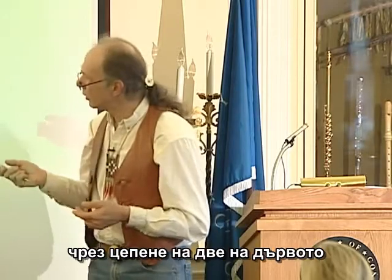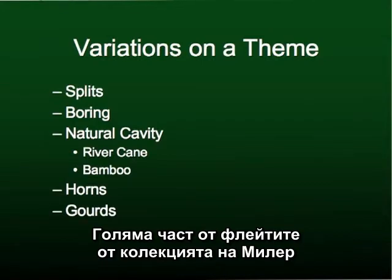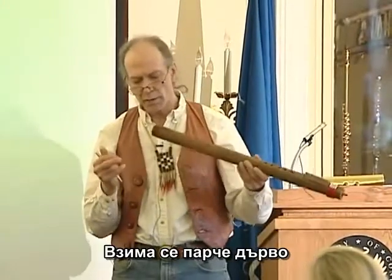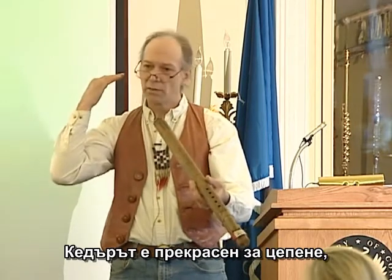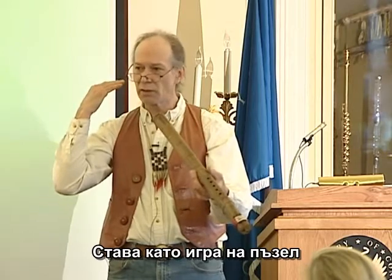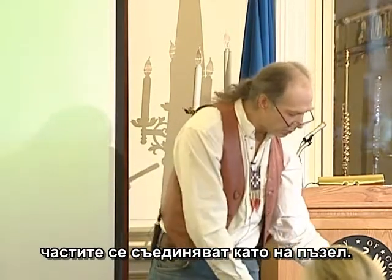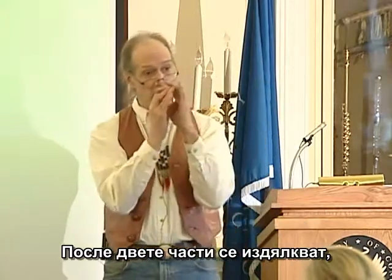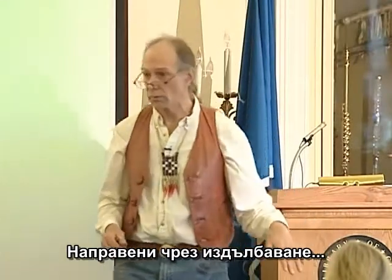The flutes were generally made from what we call splits. A lot of the flutes in the Miller collection are splits, where they take just what we call a billet, a chunk of wood, and just like Abe Lincoln making split rail fences, cedar is absolutely wonderful for splitting. It comes apart like a jigsaw puzzle: you put an axe into it and it'll split off into two pieces that fit together like a jigsaw puzzle. So we call those splits. Then the two halves are gouged out to make the interior part. Boring: there is one flute within the Miller collection that has been reamed out. It's the same way that they would make recorders.